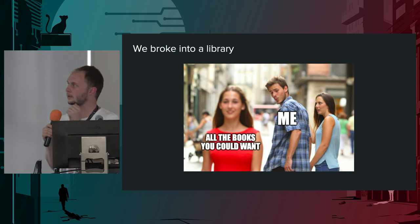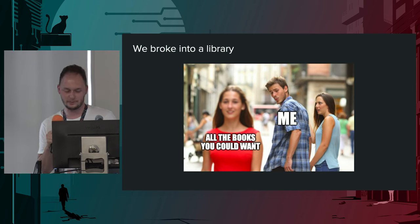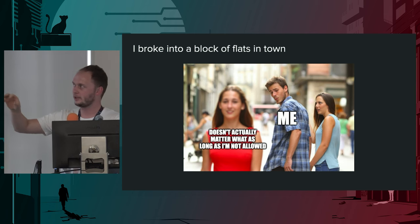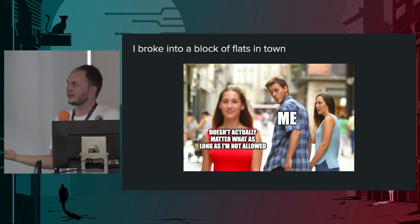We also triggered the sensor on the other side of the room because we had line of sight. And we confused the nonsense out of the cleaning lady who was outside because she heard the door click open and nobody was even in the room. So that was cool. I also broke into a block of flats in town where there was a 5-ish meter path, an alcove to the side, a sensor inside, and I bounced it off the wall. Actually, it doesn't matter. As long as it's letting me into somewhere I'm not supposed to be, I'm happy. So it works, is the point.